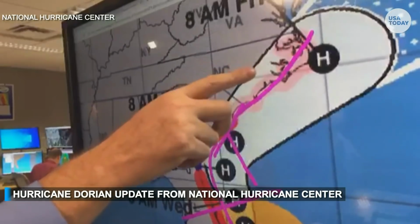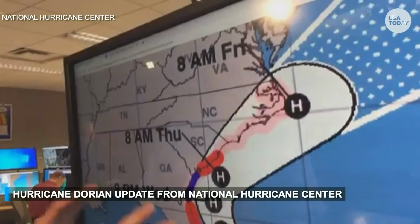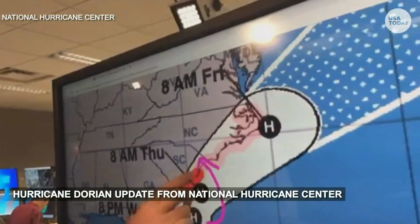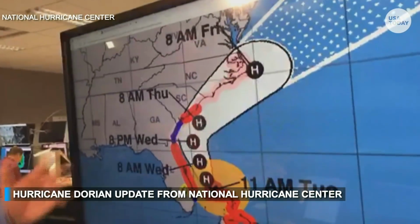So still a hurricane. It's going to be a hurricane all week, and that's going to bring the winds really close to the shore and the onshore flow. And that's something we talk about. A very dangerous part of this is the storm surge.